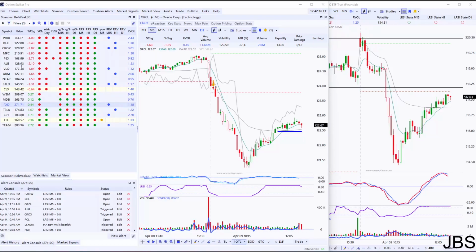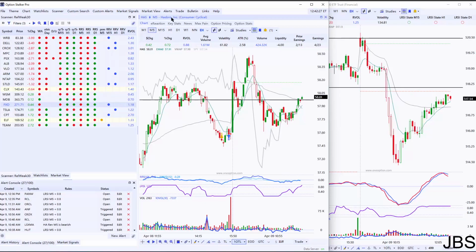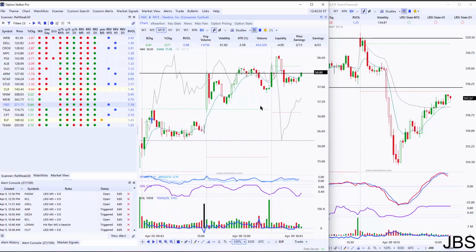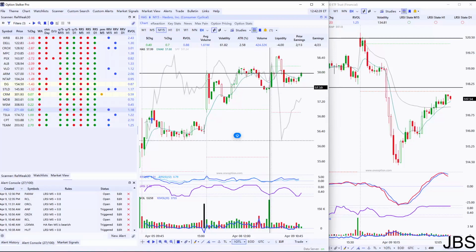So let's go over the potential picks from the last video, which was Hasbro on a HA reversal alert on the M15. Hasbro has been holding up pretty well. We got the alert this morning. It pulled back over here, and maybe you could have entered at the low of the day on Hasbro. Yes, you would have technically got this alert early on the open.